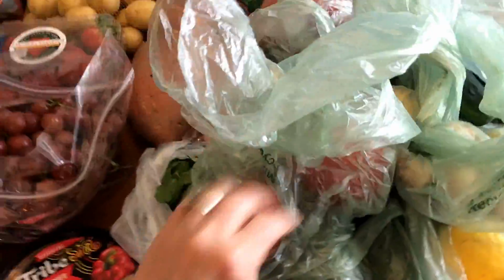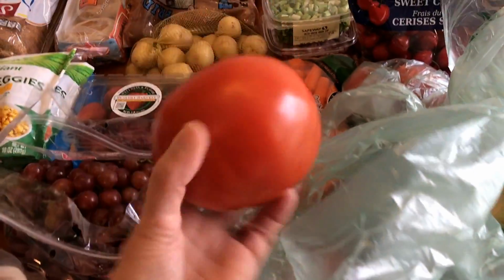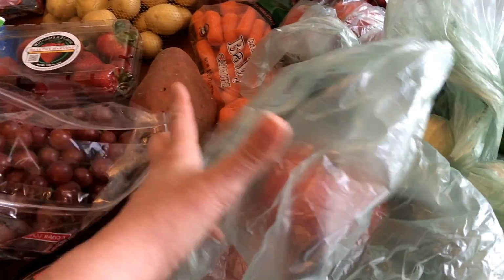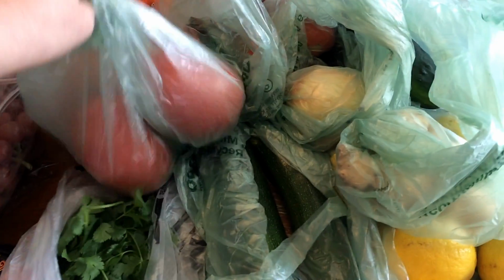Okay. So I have some really big tomatoes, and I'm going to make chicken salad stuffed tomatoes for lunch one day this week. So I have 2 of those. I have some cilantro there. That'll be for the salsa and for the Fiesta Skillet.